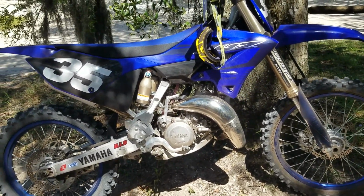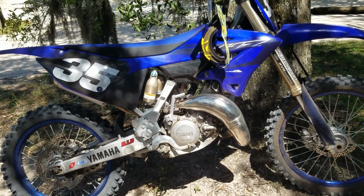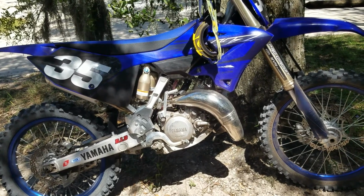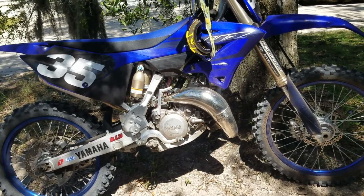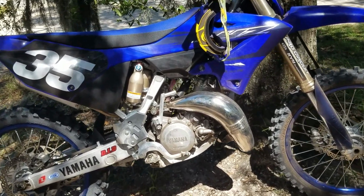Once you get the head right, then you won't be complaining about the jetting too much. You'll actually find the stock jetting pretty damn close. Pretty close. A little lean up top if you're in Florida, and a little rich on the bottom, and that's it.